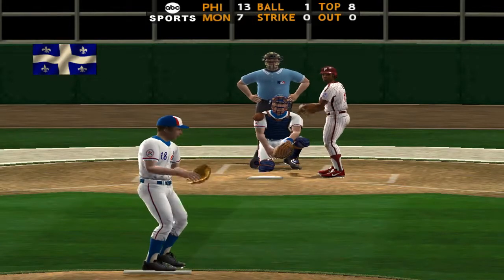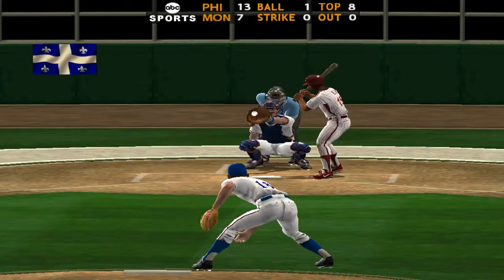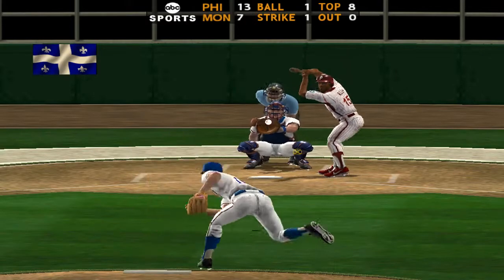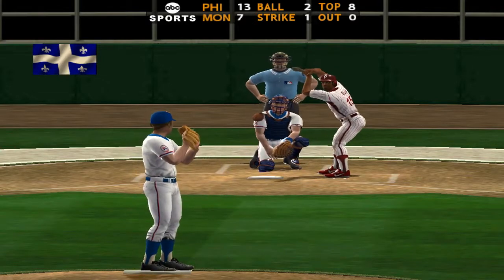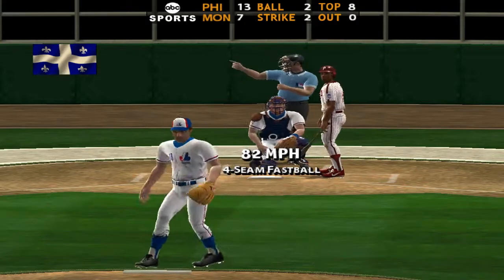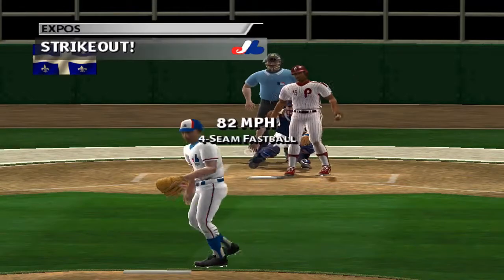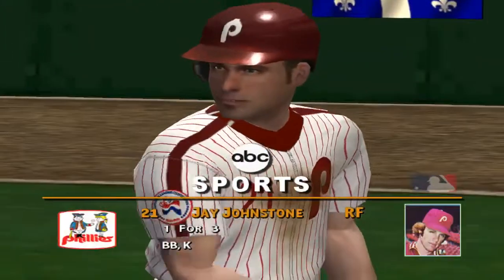Ball. Won't swing at the changeup. That pitch was way out of the strike zone. He delivers. Not going to hit that pitch. John Stone at the plate.